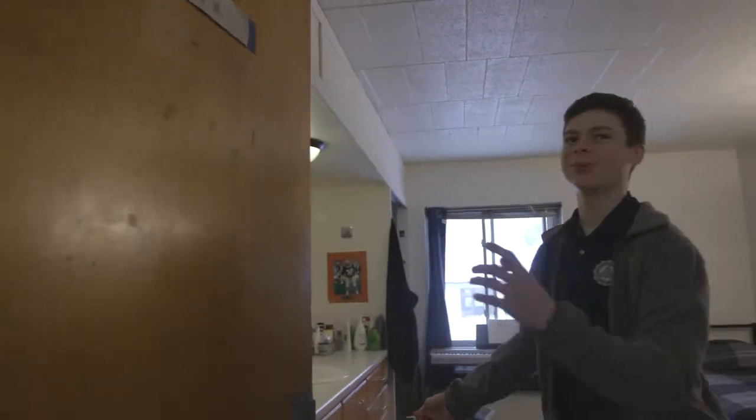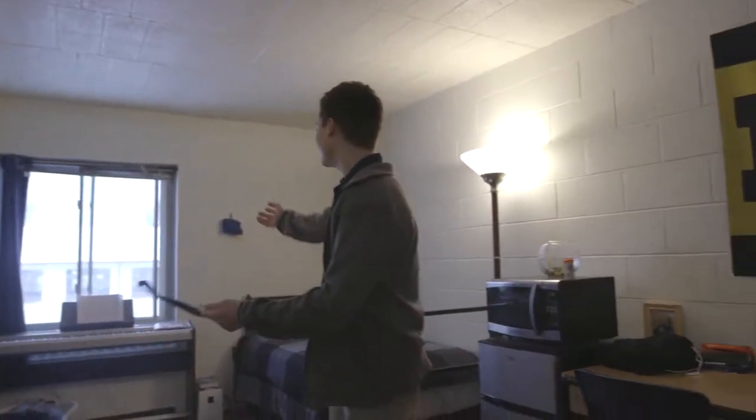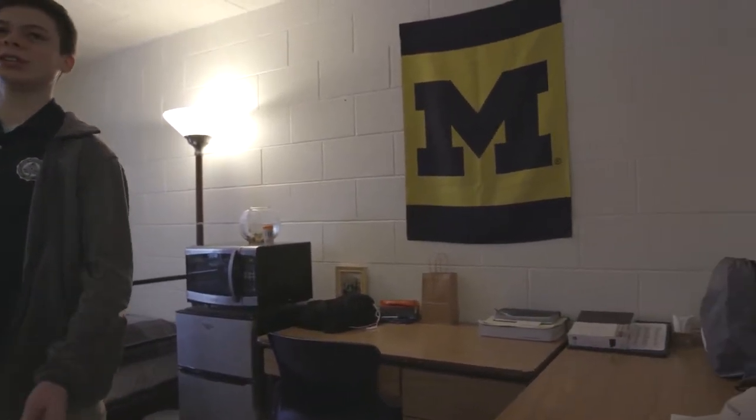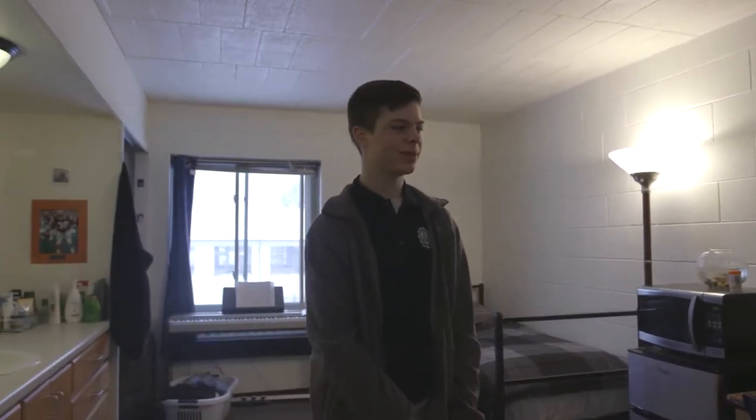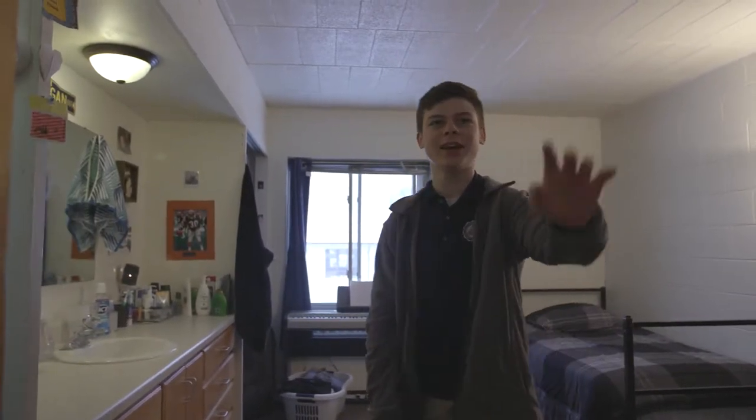So, this is what a typical room looks like. You get a nice view of all the winter snow, and usually sunshine, hopefully, most of the time sunshine. But yeah, it's nice and cozy. And that's about it.